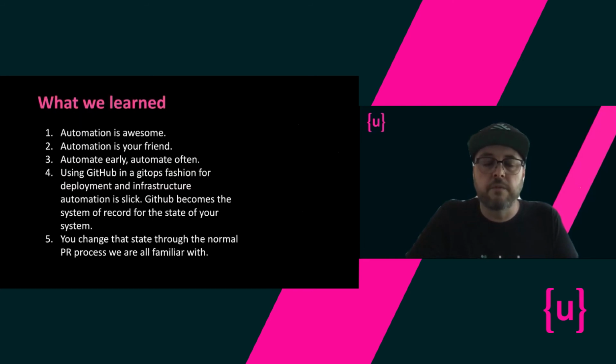Couple of things we learned from this. Automation is awesome. Automation is your friend. Automate early, automate often, right? Once we started putting in a lot of this automation, we kind of built all the pieces, and now we're going to be able to automate creating apps and all kinds of stuff, and harness, Git, etc. This feels like the piece we were missing. So, anything you can automate, automate.